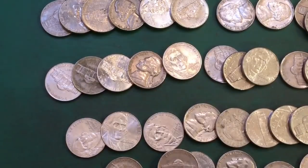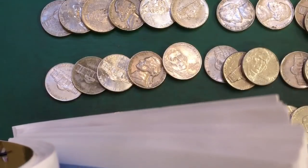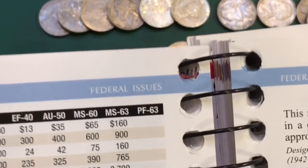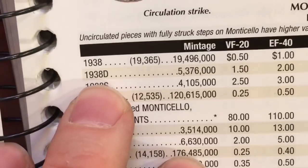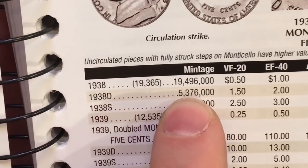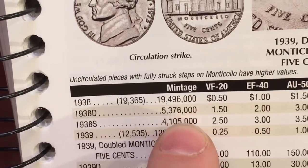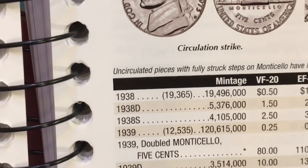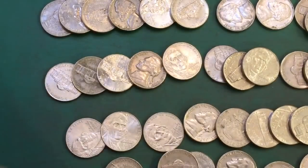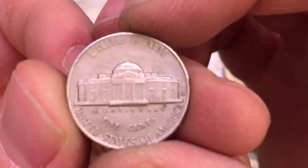Normally I have this sitting right next to me, but all right, let's see. 1938 Denver, right here. 5.3 million minted, so that would be a key date or a semi-key date. 1938D, all right, so that's our third 1938 out of these 3 boxes, and the first one to have a mint mark. So that is cool.